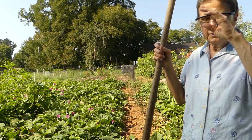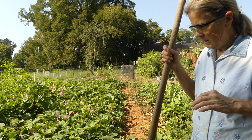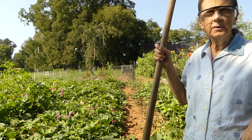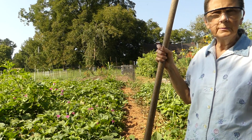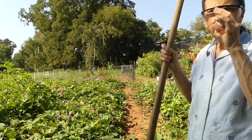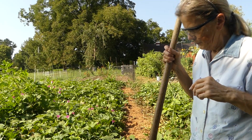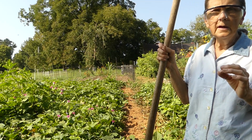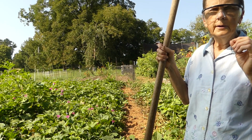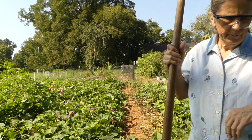But today I'm digging sweet potatoes. It is the 30th of August and I've already dug some of these out, but I wanted to bring you in here today and I want to impress upon you what a wonderful vegetable sweet potatoes are for you to grow if you have the right climate for sweet potatoes. I just count them the #1 vegetable as far as ease of growing and productivity. So let's get started and see what's in here.